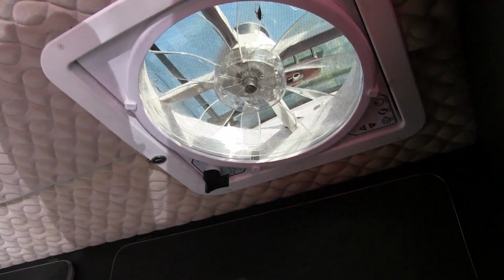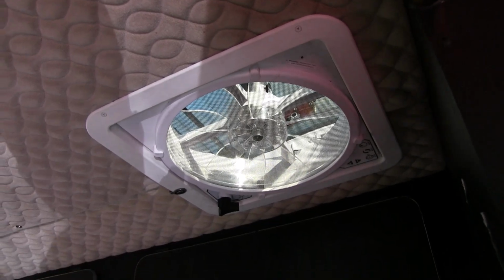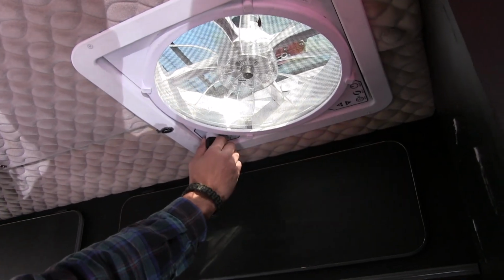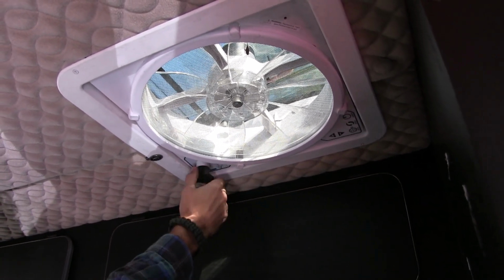Up here is a Maxxair fan. It's a 10-speed fan. It can actually suck air out as well as suck air in, depending. Right here, it's not the automatic one, so you have to twist the knob. It opens up the rain shield.